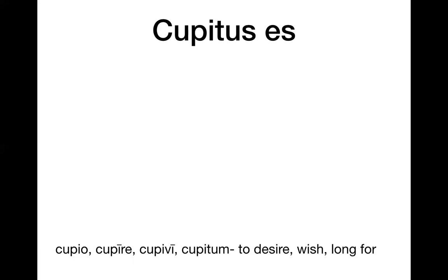What is our helping verb that we use in the perfect tense? It starts with an H. But you have desired is still perfect active. We need to be perfect passive. So you have been desired.